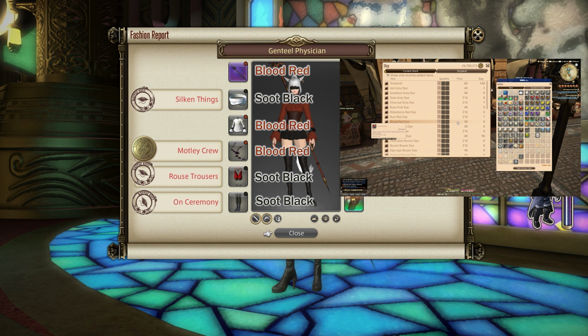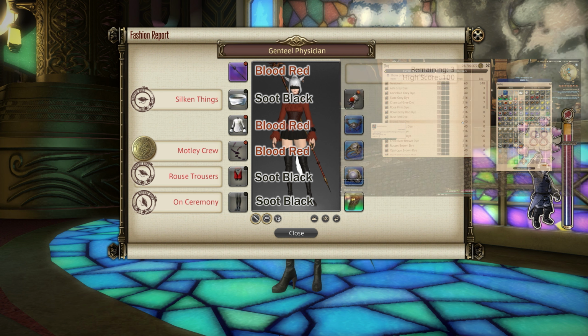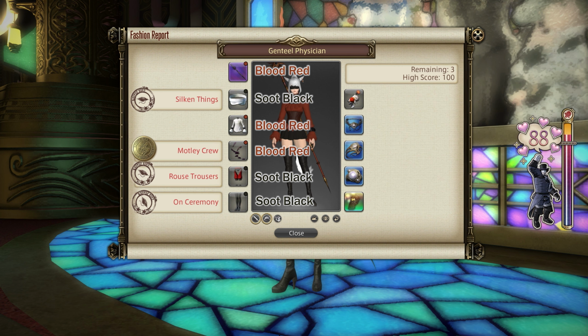And obviously we've got Soot Black die on our helm, our legs, and our feet, which is from an Ixali vendor, which costs you 216 gil a pot, or alternatively you can get all this stuff on the market board. I'm sure there's plenty of people that are going to be selling dies, as they usually do. And that's pretty much it. As you can see, Blood Red die on our weapon, chest, hands, then we have Soot Black on our helm, legs, and feet. It is one of the easiest things.